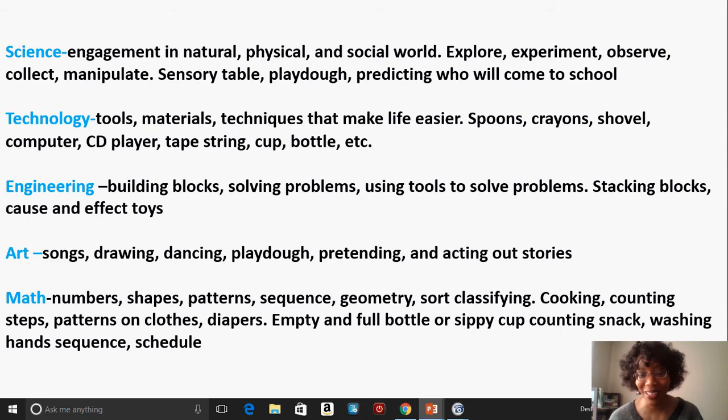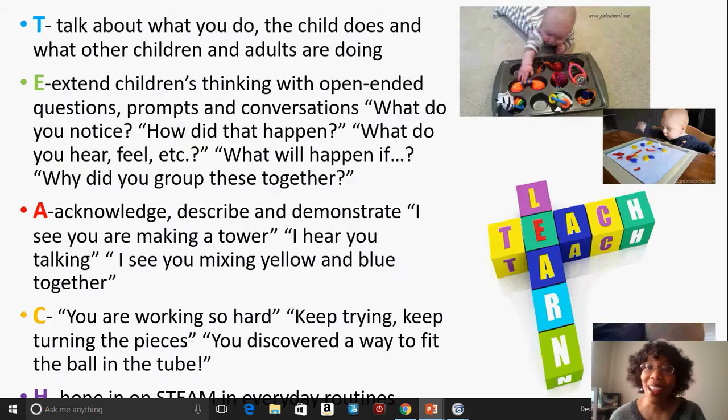It's everywhere around us. So I tell anyone, whether it's parents, grandparents, or early intervention providers, when you're thinking about STEM or STEAM for children ages 0 to 3, you want to teach. So what does teaching entail? One, talk about what you're doing. So describing: well, now I'm going to put lotion on my hands, and I'm going to open up the bottle, click, click, click, and squeeze out the warm lotion and rub it on my fingers. 1, 2, 3, 4, 5.